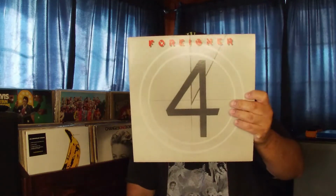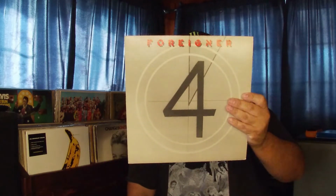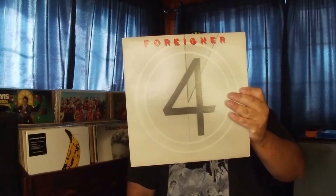Alright, and next up is Foreigner 4. A lot of people say that this is their best album. So it's got some good tracks here. Jukebox Hero, Urgent, Woman in Black. Waiting for a Girl Like You is kind of like the big single from this album. So I mean, this is a pretty decent album, but I kind of just like the harder rocking of Double Vision versus this album. But it's a very good album.